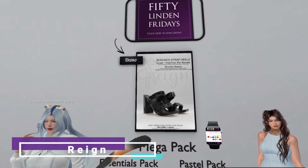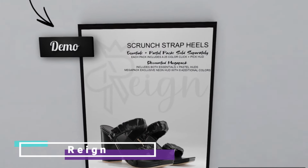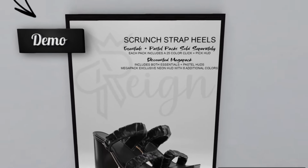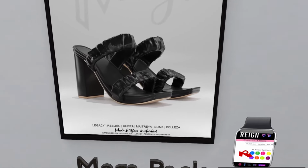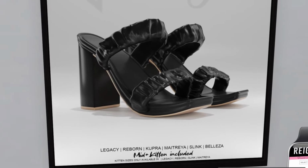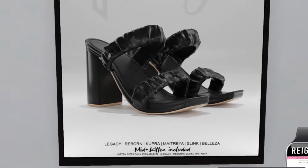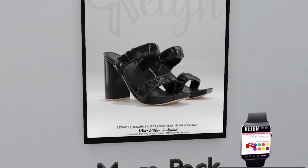At Rain, we have these shoes called Scrunch Strap Heels. They come in essentials and pastel packs. They're sold separately, of course. There is a discounted mega pack, but not 50 Linden. So we have Legacy, Reborn, Cupra, Maitreya, Slink, and Beleza. They come mid-size and kitten size.